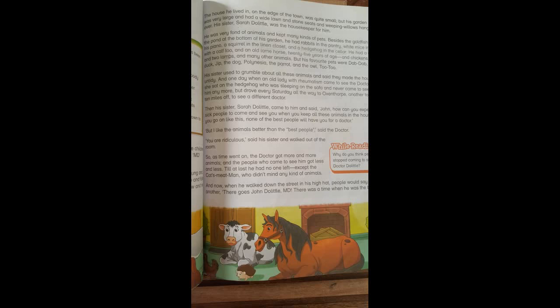Then his sister Sarah Dolittle came to him and said, "John, how can you expect sick people to come and see you when you keep all these animals in the house? If you go on like this, none of the best people will have you for a doctor." "But I like the animals better than the best people," said the doctor. The doctor replied that he likes the animals more than the best people.